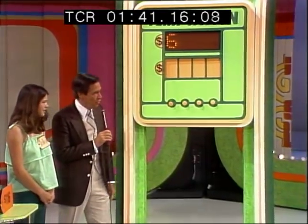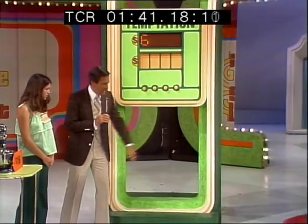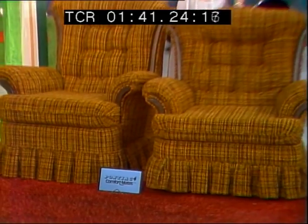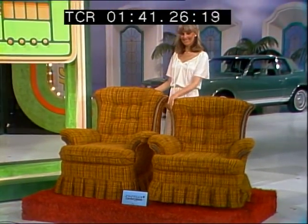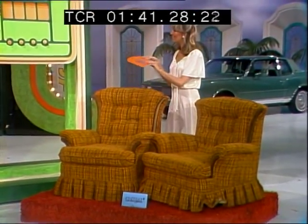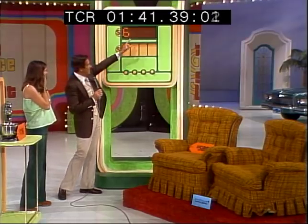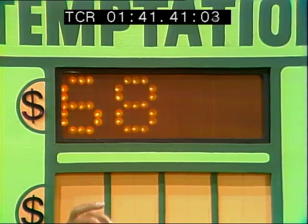Now I have another gift for you. Oh, it's a nice one, Johnny. Pontiac Wall-O-Matic space-saving recliner moves away from the wall and back again automatically. Handsome early American and matching swivel rocker from Pontiac Furniture Industry. And here we have a price tag of $588, and I want to know, do you want to put a 5 or an 8 up there as the next number in the price of the car? 8. Number 8, gentlemen, if you please.